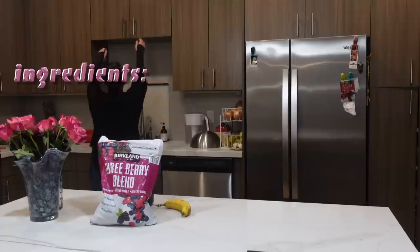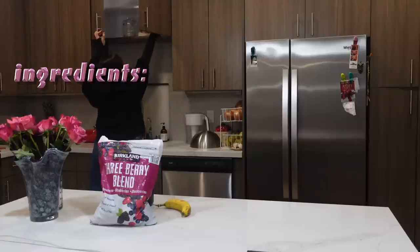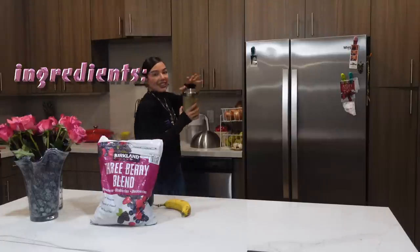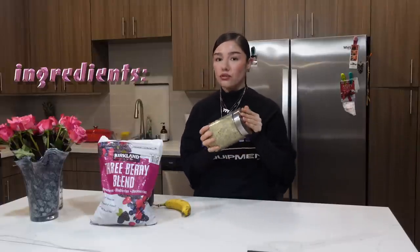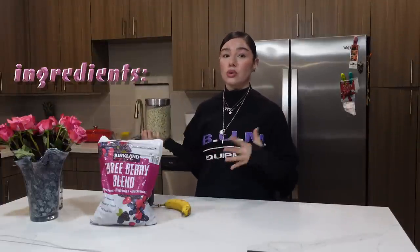A banana. Some hemp seeds. If you don't like hemp seeds, you can also do chia seeds, you can do nuts. For texture purposes, you might need a little bit of milk. I use a non-dairy milk.